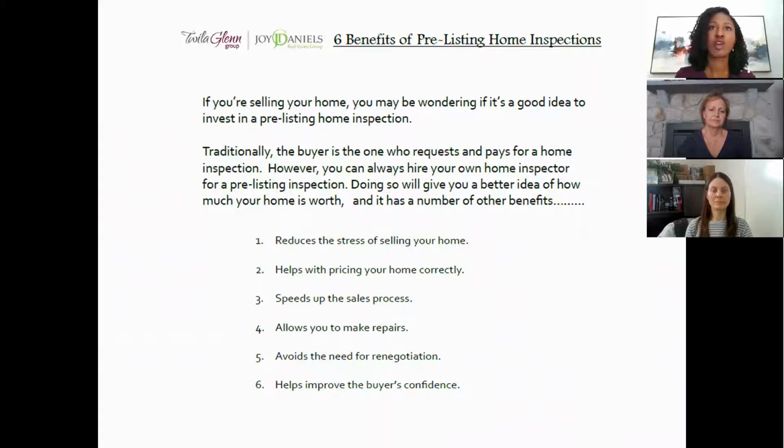So as I mentioned, we have our home checklist and our tradesman's resource list that we provide. But another thing that we may recommend during our initial walkthrough of your home is a pre-listing home inspection. So this slide, as you see, just gives you some of those benefits of a pre-listing home inspection. As you may have heard, in this market that we are currently in, it being a seller's market, a lot of buyers are waiving the home inspection. And while that may be great because you don't have to do anything to your house, it also could potentially create some liability down the line.